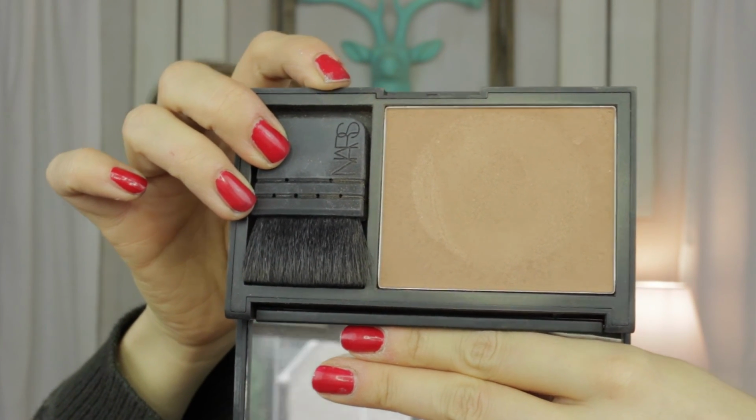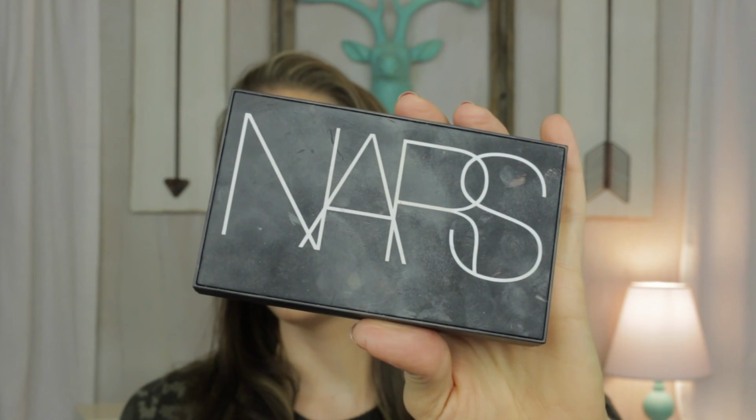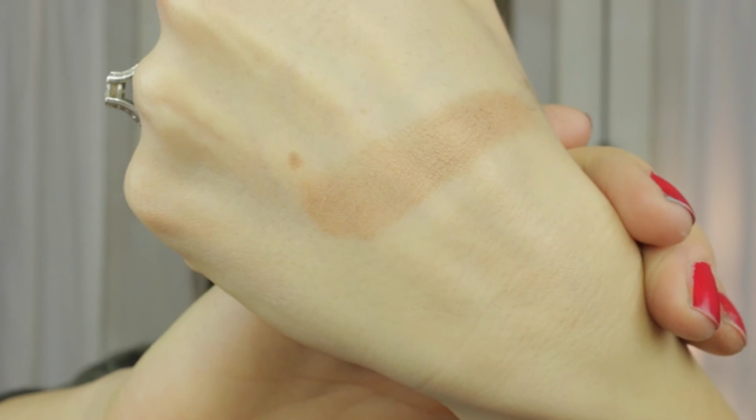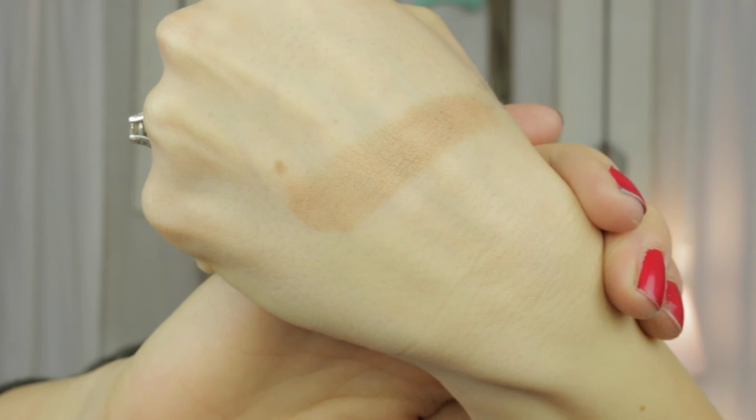And this is actually called the Tahiti Laguna because it comes with this little mini Ita brush. Nars packaging is awful with fingerprints, y'all, but it's worth it for the product inside. This is a swatch of the bronzer, and one of the reasons this is my favorite is because it can also be a contour color. It works well for both bronzing and contouring.